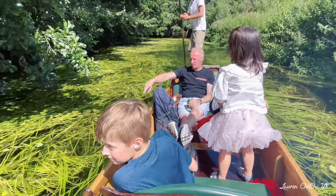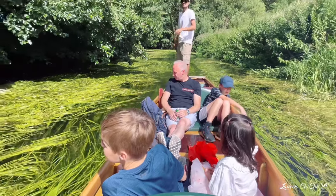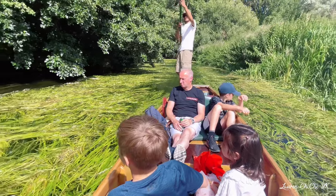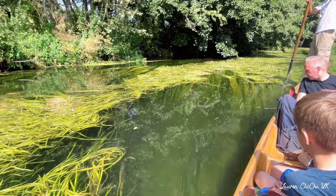Little shoals of fish now here, Jacob, look. Do you sit down, Carl? Want to go in the drink? Sit down, please. If you want to go in the drink, get the food. The only thing that gives away that you're not in the Amazon is that everything's so much wetter. It rains so much.